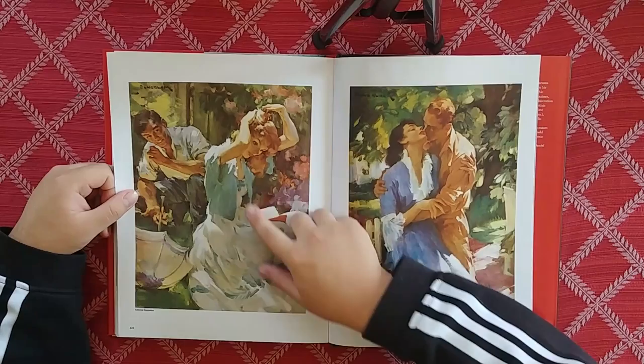Yeah, she's fixing her hair, and he's like, yo, she looking like a fine snack. Ooh!